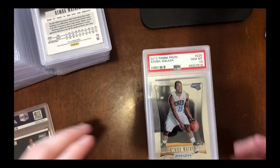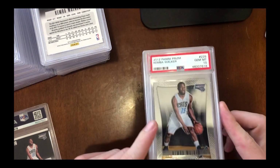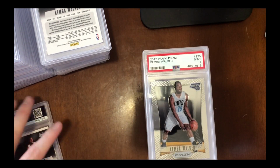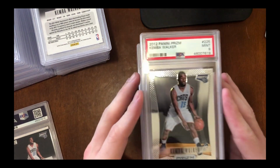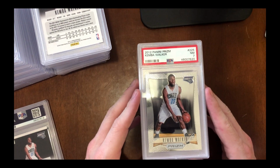All right, I got a Kemba 10. I cannot believe it. There's a 10. This is another guy who's underrated in my opinion. Coming to the Celtics was the best thing for his hobby career because he's actually going to be playing deep in the playoffs. People are going to see him and what he does.